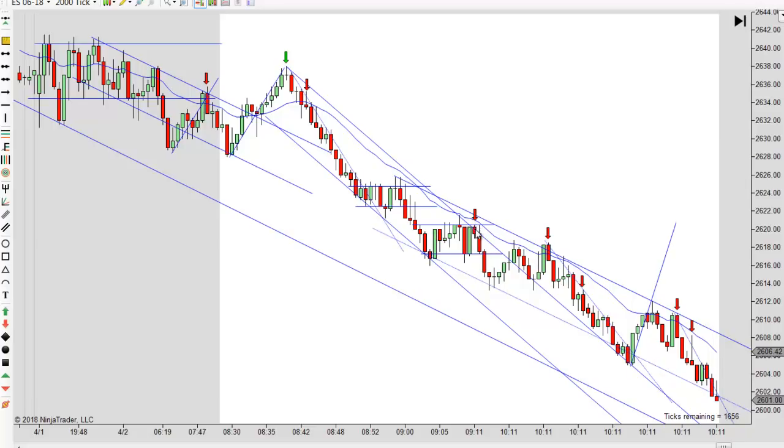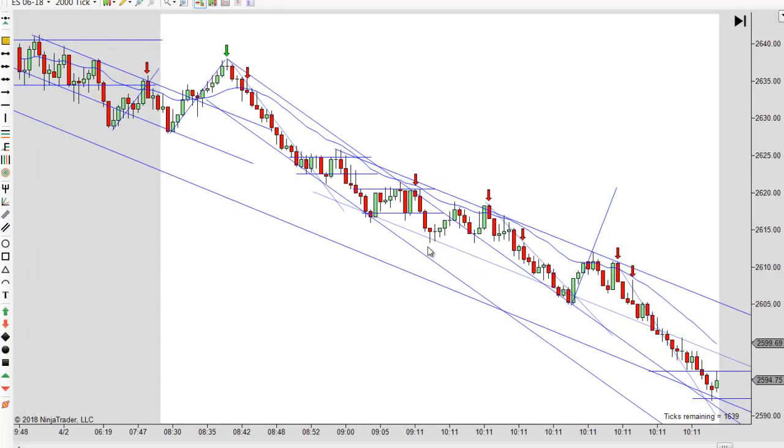We broke higher there, a little tiny bar. We don't get many of those lately. Enough room to get out before this double bottom. So I like going short right there. And that is another quick, easy scalp down to the lower side.